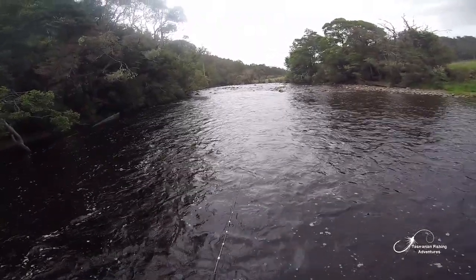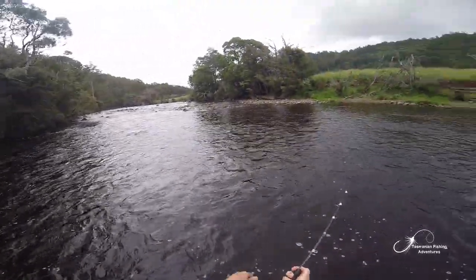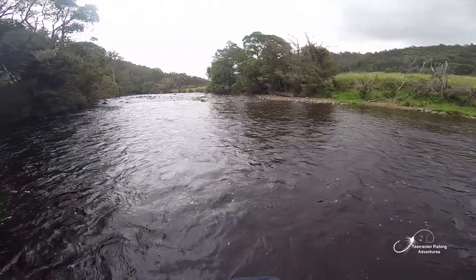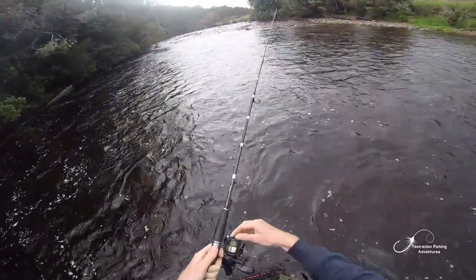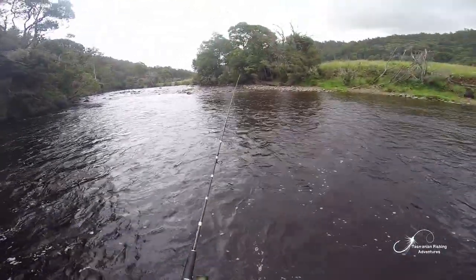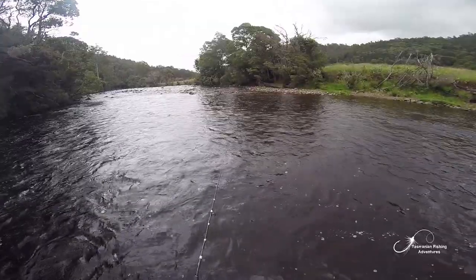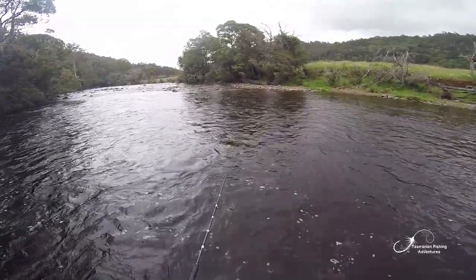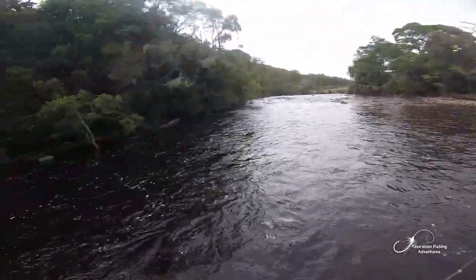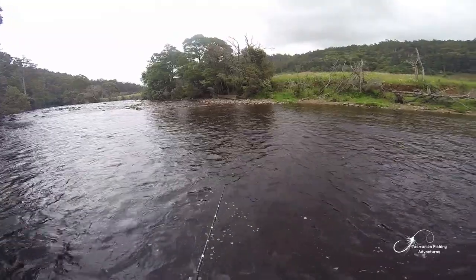So getting some good sized fish again up here. Last four fish, pretty good size. Yep. Oh no. Had one. Tighten that drag up a bit. I don't think he'll come back. Worth a cast. Ooh. But yeah, this shallow run area is just fish heaven. Pleasure to fish.